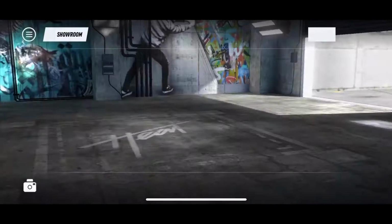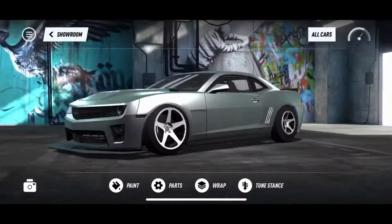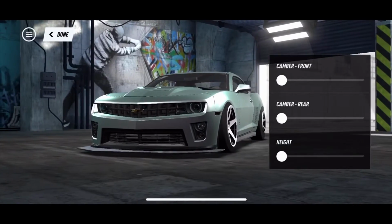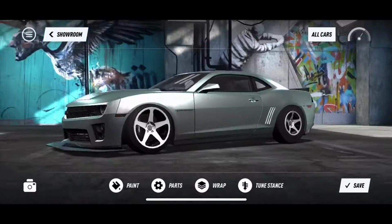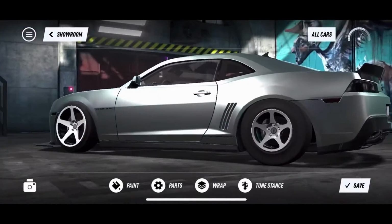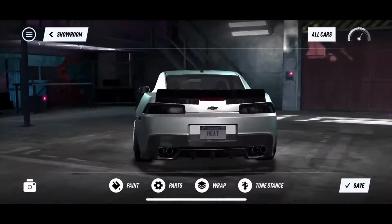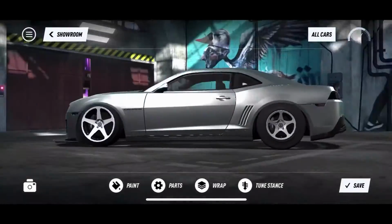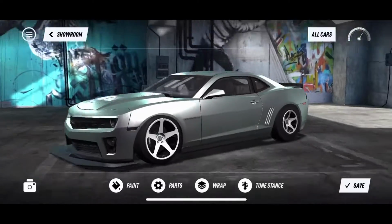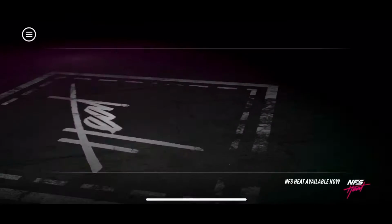And then we have a Camaro. Oh, actually, it looks... That thick rear tire makes it look like a drag car, so I guess I'll keep it on this one. Oh, I didn't edit this. I didn't edit the number plate. But that's it. I didn't do that many upgrades to it, just very simple stuff. So no, we don't want to save it.